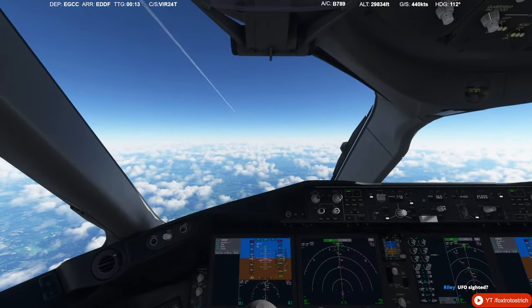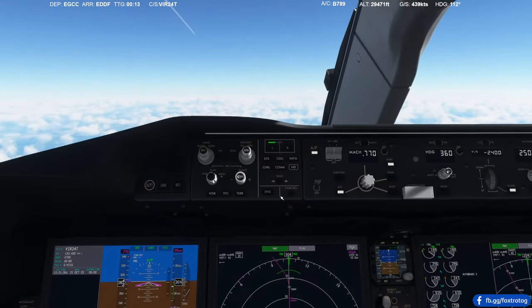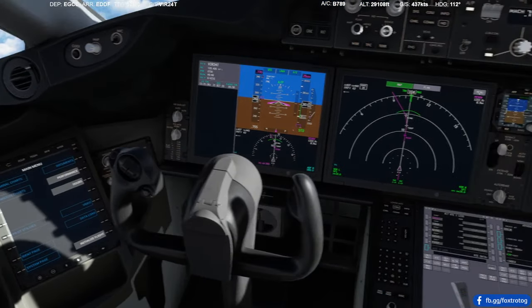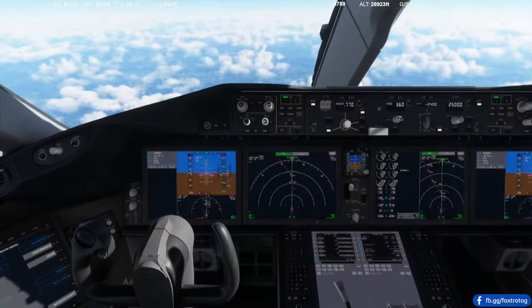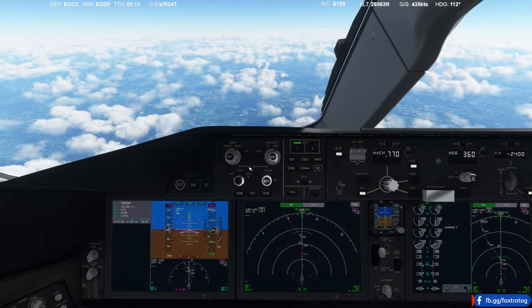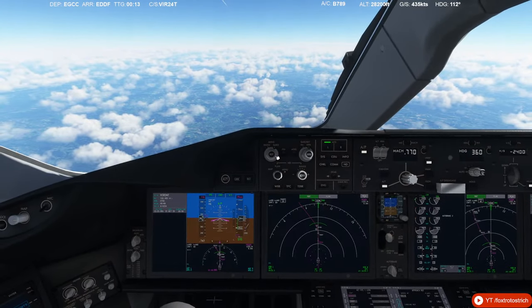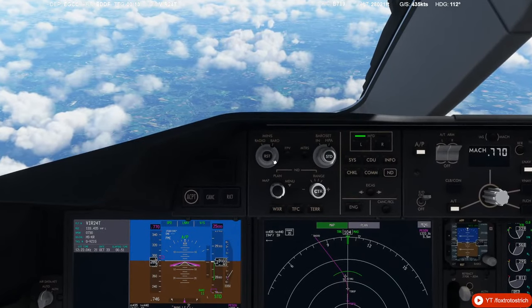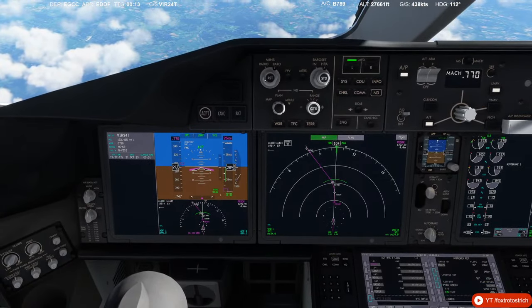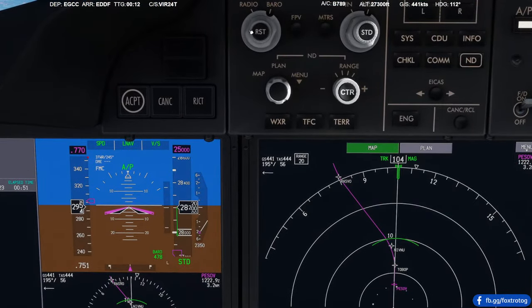Minimums to be set. Minimums are 551. Have I forgotten where the minimums knob is? Yes, I have. Oh, there it is. It's right in my face. Look at this. Minimums. It's right there. Tiny click spot again. You need to get those bigger click spots. Oh my god, I can't click it. Oh, that's too much. I can't zoom out. Stop it. I can't find the click spot there.